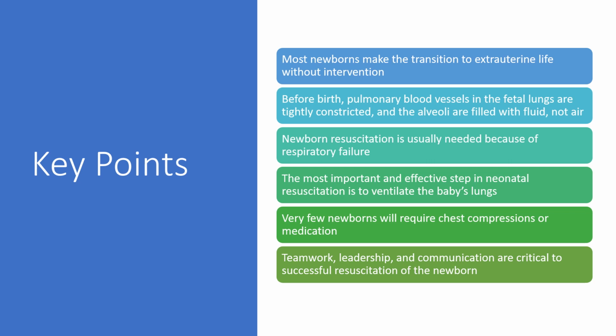Before birth, pulmonary blood vessels in the fetal lungs are very tightly constricted, and we're going to go deep into that bullet point. And the alveoli inside are filled with fluid and not air. You want this because that helps give pressure to expand and develop the lung tissue in utero. So if we want good lung tissue development in utero, we want a good amount of fetal lung fluid, right? And so the big difference now is when this kid comes out, we need to get rid of that fluid so that they can breathe air. And so that's a definite point of transition, to make sure that the baby's managing that fluid as well.